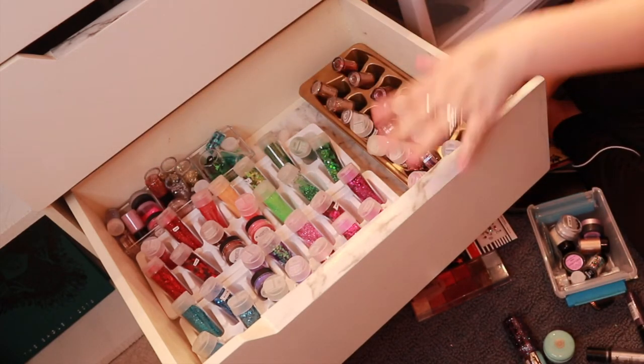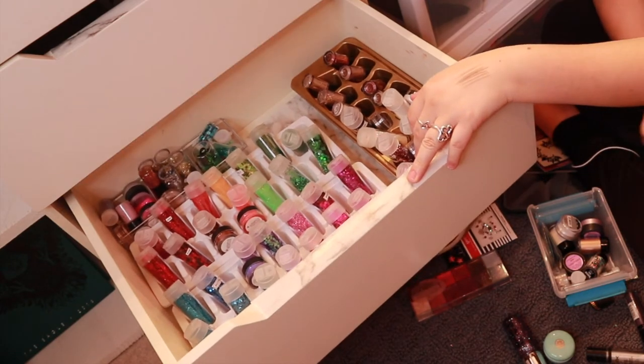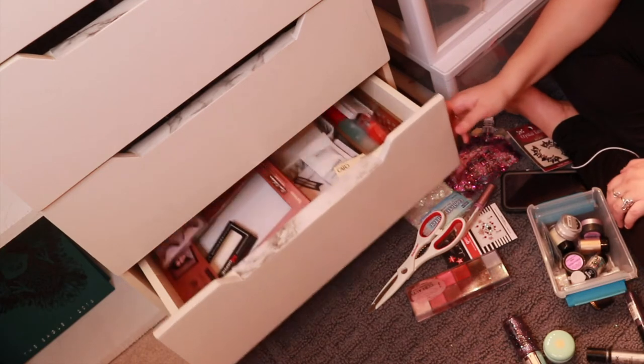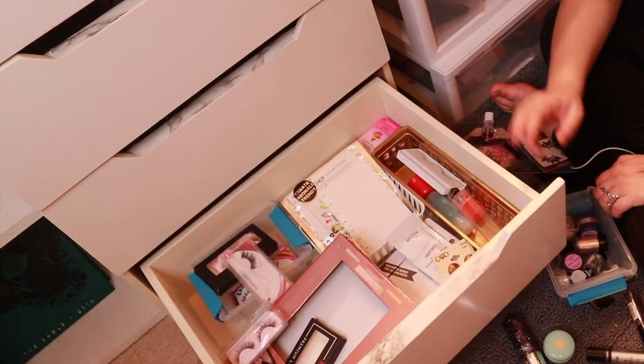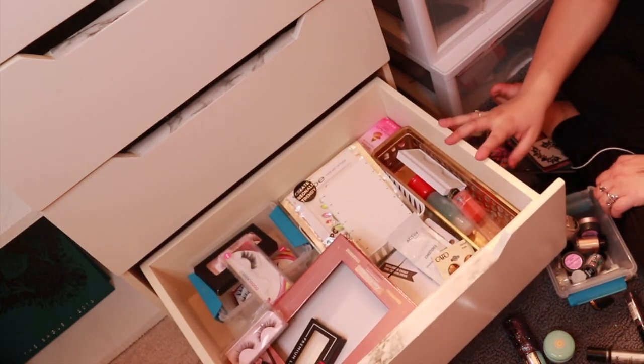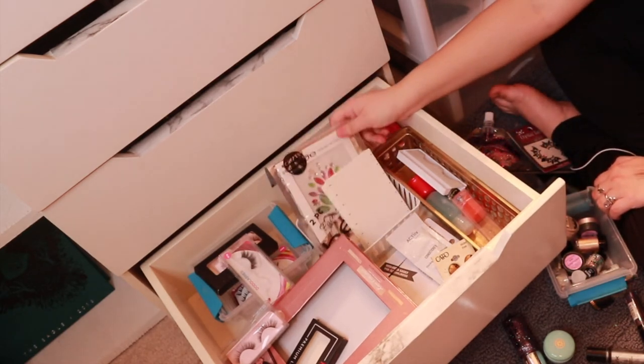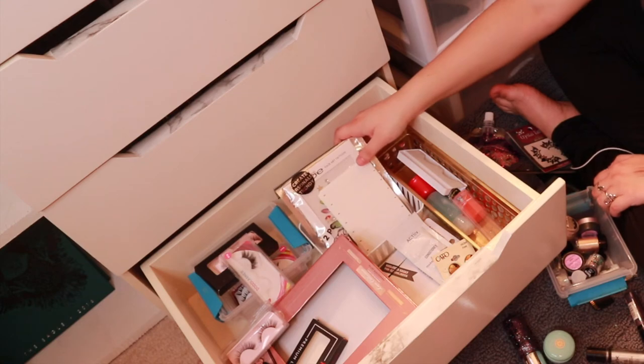So there's all my glitters. It took forever, but yeah, I mean, there's still a lot here that didn't fit, so we're gonna put it in this. This drawer is more lashes, and I like to put my creative stuff in here, like these stickers and stuff, so let's just figure this out.